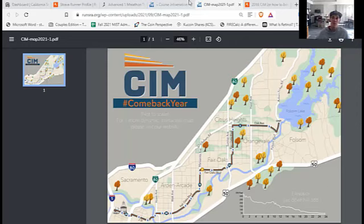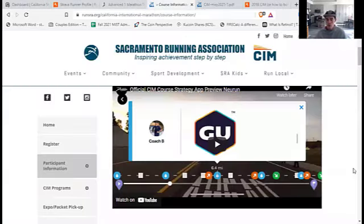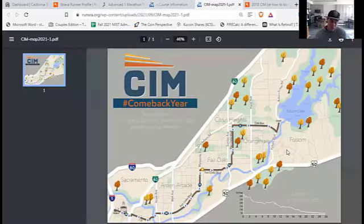So what I would first recommend is actually going to runsra.org and pulling up the course preview video that they have. It's really interesting to watch, because I think you'll see what a lot of runners would maybe agree with me with. I'd hope they'd agree with me on this one, that it's a very deceptive net downhill, because there is a lot of uphill that you kind of gain.